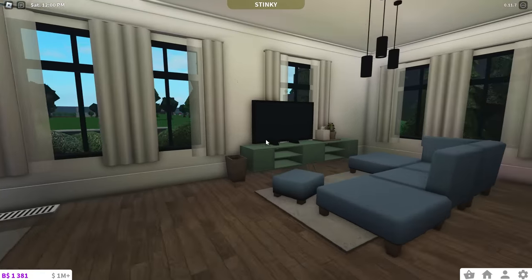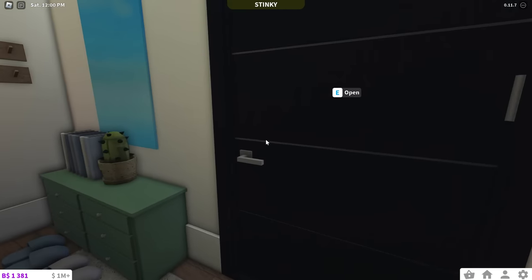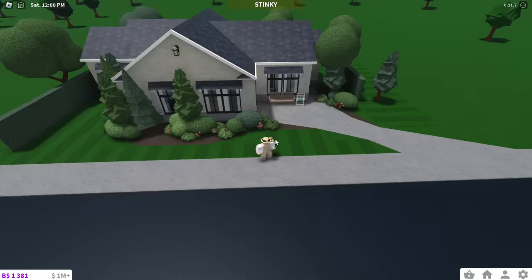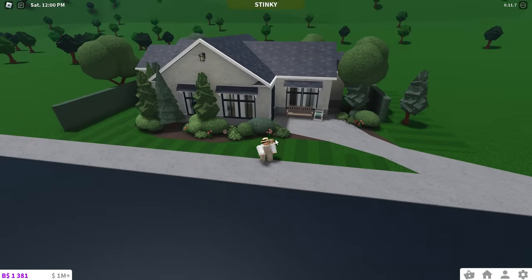I don't know how this came up to be 78k though, I'm not gonna lie, but it is a pretty good renovation and I'm actually really proud of it. But yeah, it could be better.